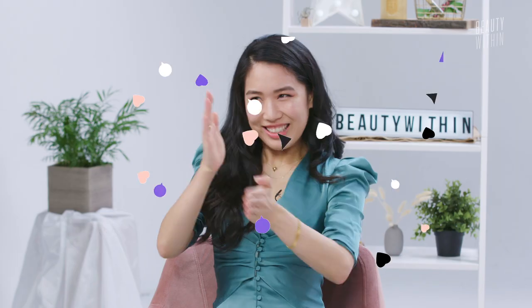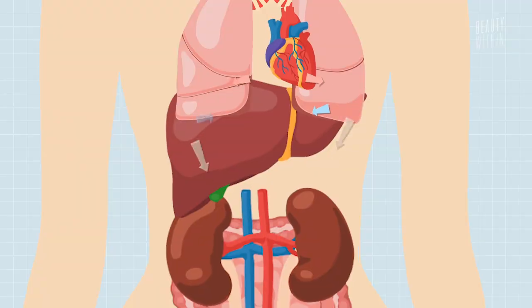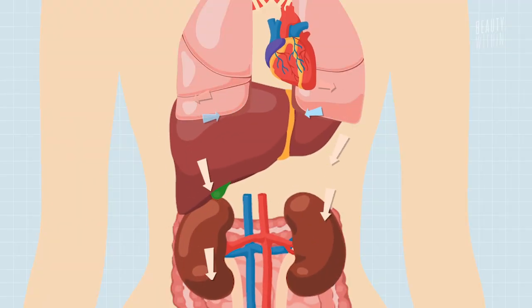So first up on the chopping block, parabens. Parabens is a class of preservatives which helps products last longer, and our skincare typically contains different types of parabens. And why it has a bad rap is because it's been stated that parabens can disrupt the function of hormones.